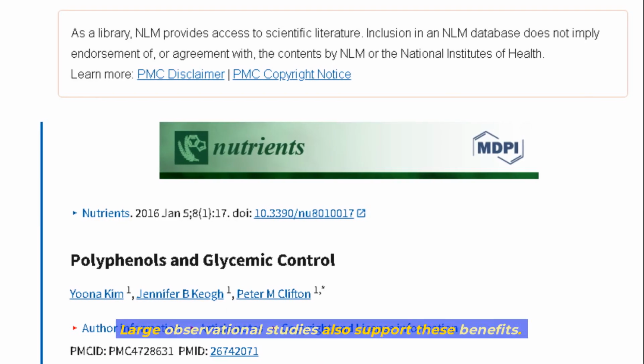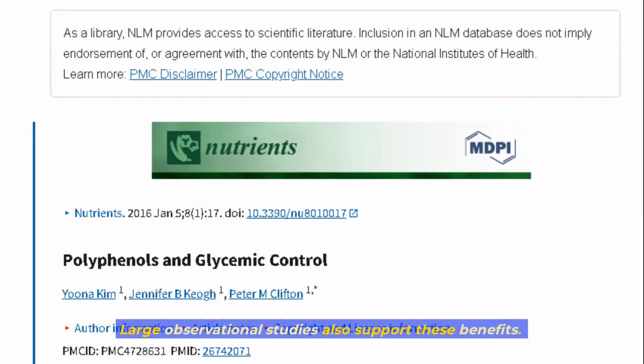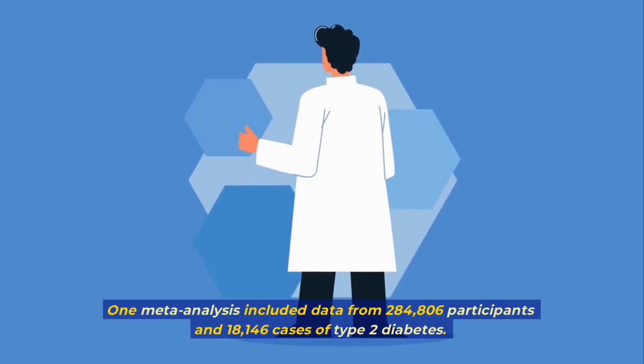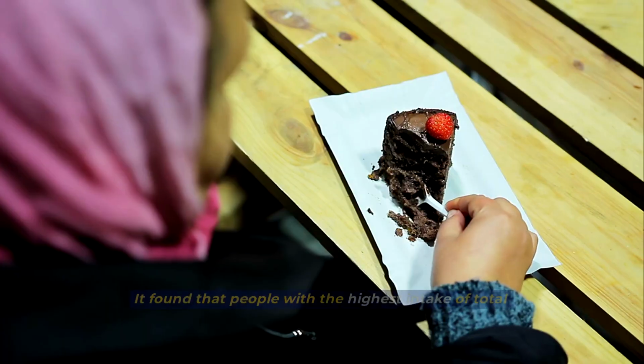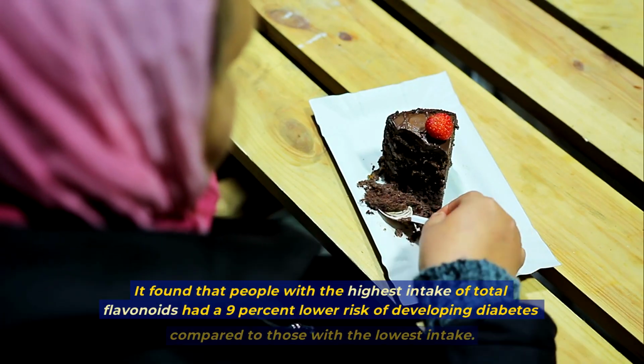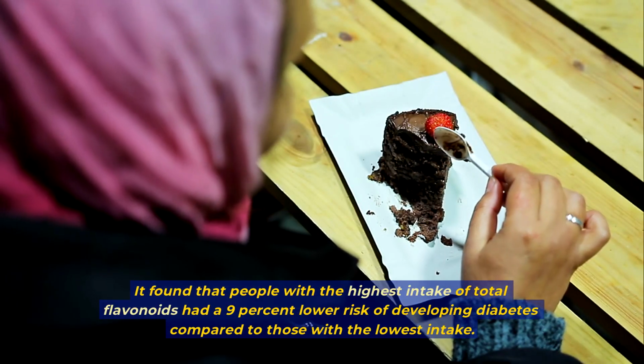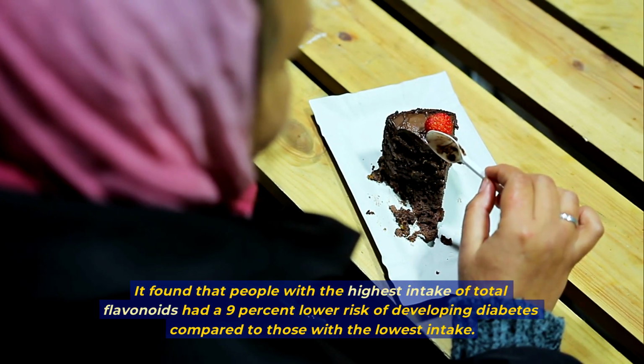Large observational studies also support these benefits. One meta-analysis included data from 284,806 participants and 18,146 cases of type 2 diabetes. It found that people with the highest intake of total flavonoids had a 9% lower risk of developing diabetes compared to those with the lowest intake.